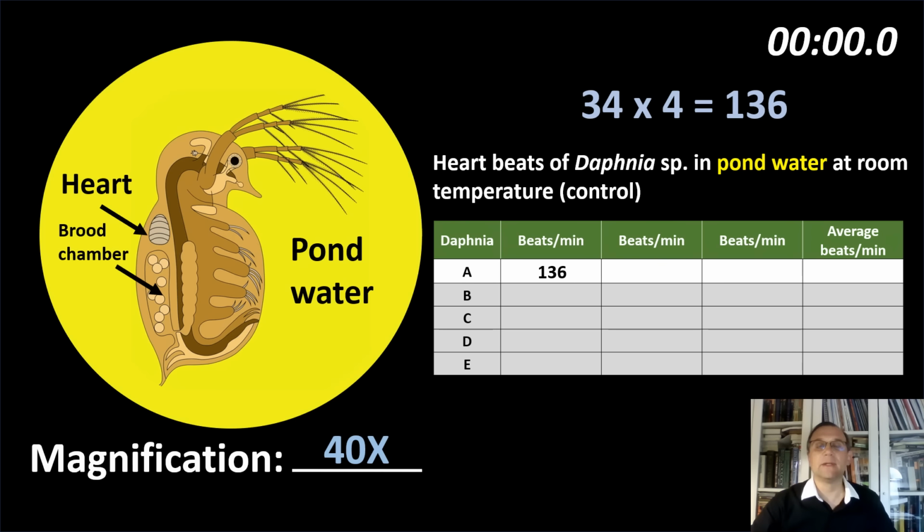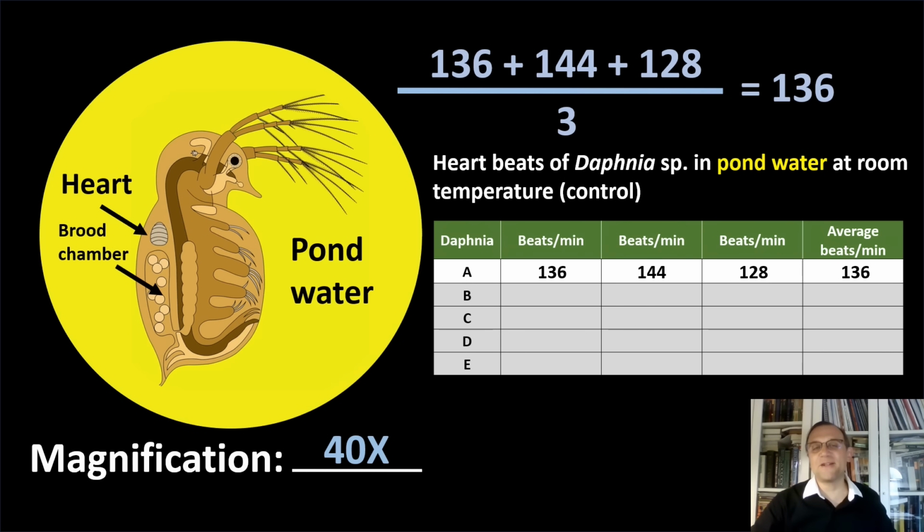Usually we have 3 trials in each experiment. This means you have to do the same thing 3 times. After you record the numbers that you got from the trials, you have to write the average number in the last column. What will it be? That is right, 136. You add the 3 numbers together and divide them by 3. The average will be used to build a graph.